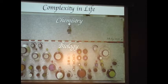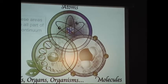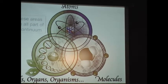Biology ends up being much more complicated. Of course, at the end of the day, all of these things are related. You have atoms and subatomic particles that make up the atoms, and then the atoms come together and make molecules, and molecules start to join together to create cells, organs, and organisms. So there's no real line that defines where chemistry ends and biology begins, or when biology ends and genetics begins, and when genetics ends and physiology begins, for example. And so we really all have to understand this whole cycle.